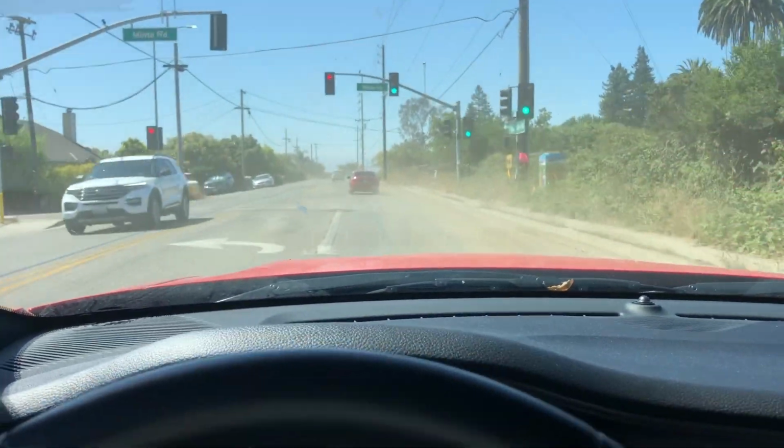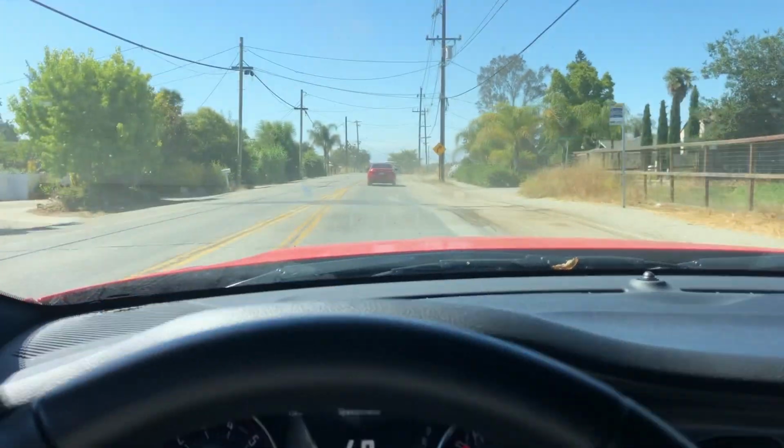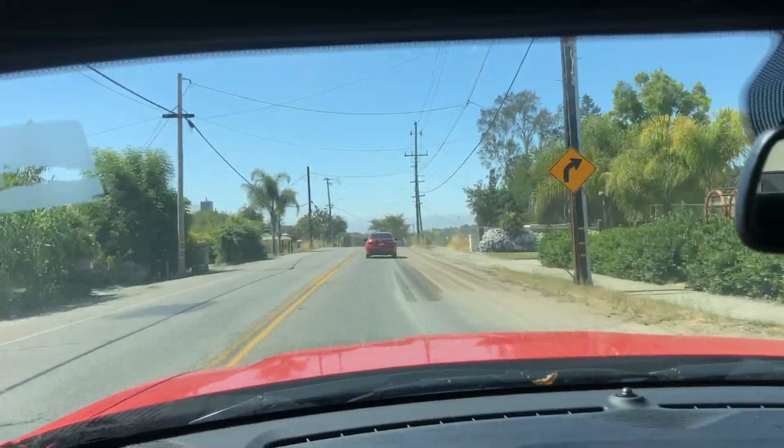Look at all this dust, it's crazy. They're just working on the roads, just making a mess. Gotta spend those tax dollars, right?